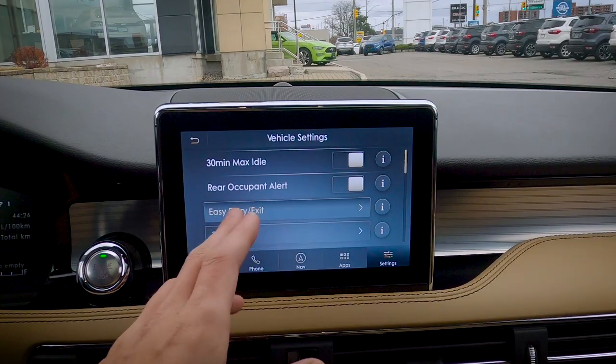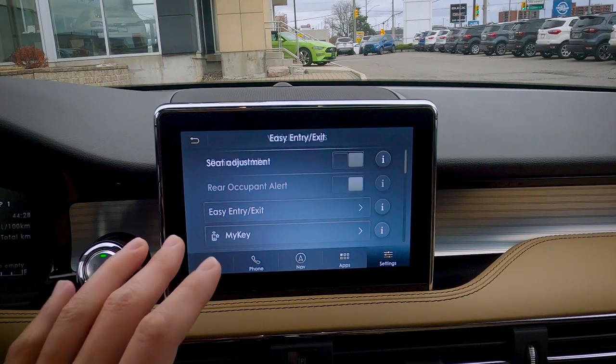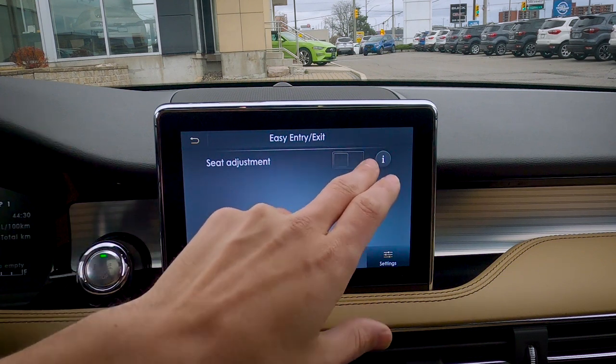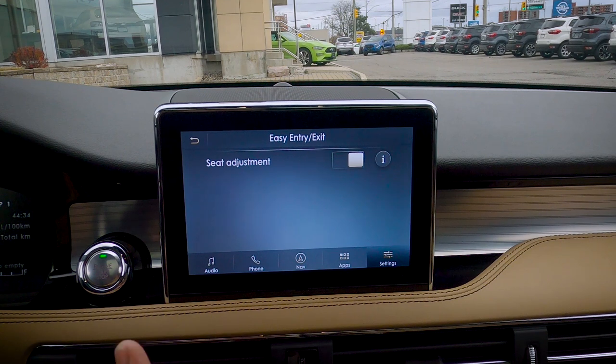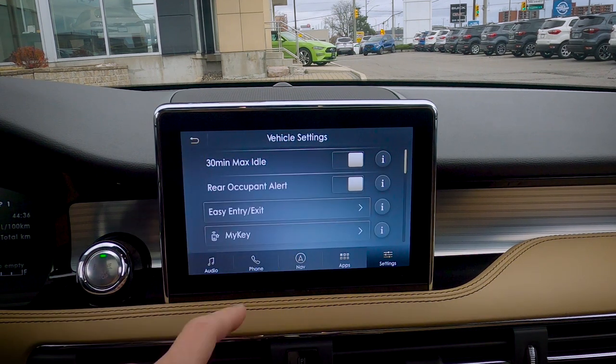Because if you have a young child, it does happen where you might forget the child's in the back there. So having that message come up on screen is a super useful feature, and I love the fact that Lincoln's included that inside of their vehicles. From there, we've got our easy entry exit, which is going to do a couple things. So when we turn the vehicle off, with this turned on, it's going to automatically lower the seat all the way back in order to let us get out a little bit easier.